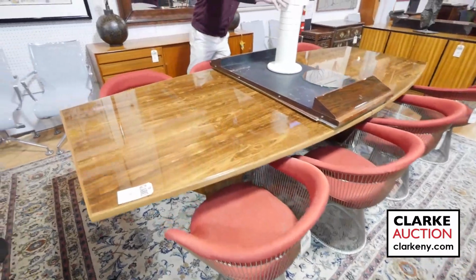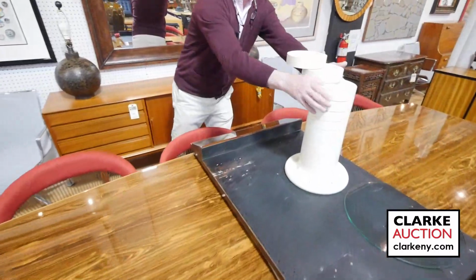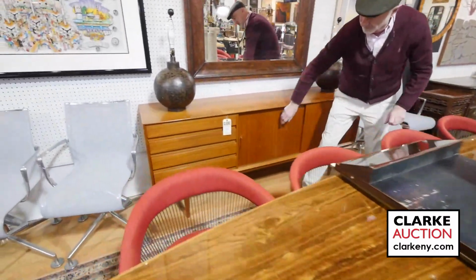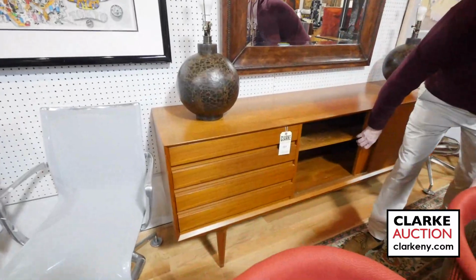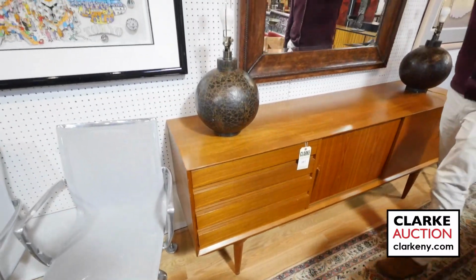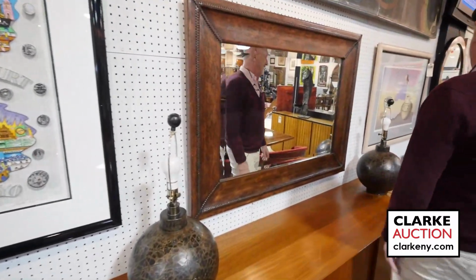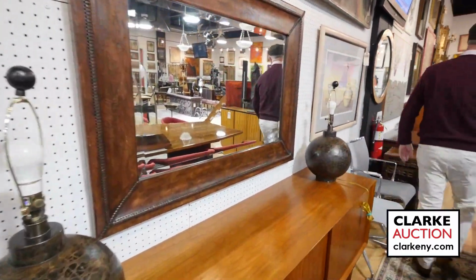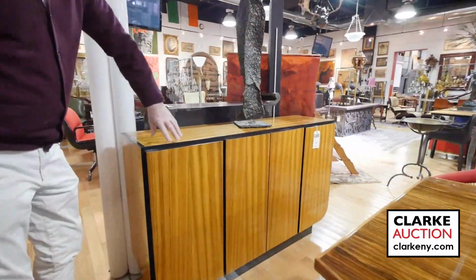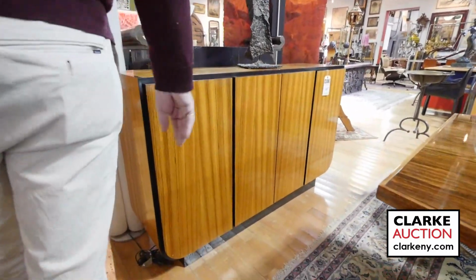We have this nice umbrella stand, like Italian. Opens up all over. Danish modern sideboard. Nice original shape. Plenty of mid-century, as I'm sure the fans will like to say. This mirror is leather bound. It's a Ralph Lauren. Over here, we don't know who this is. Sort of has an Art Deco feel to it. Comes with a round mirror, but has a nice grain with the ebonized trim.